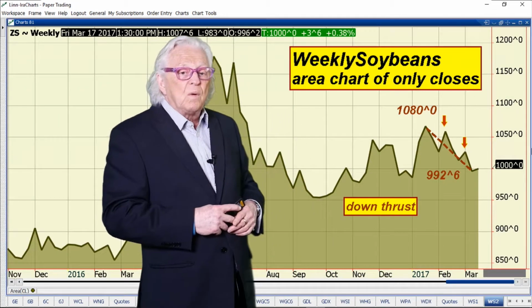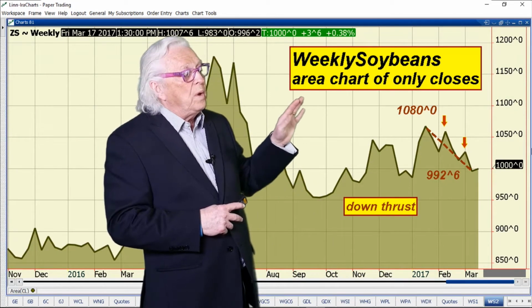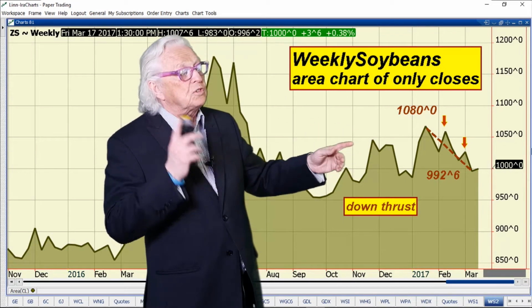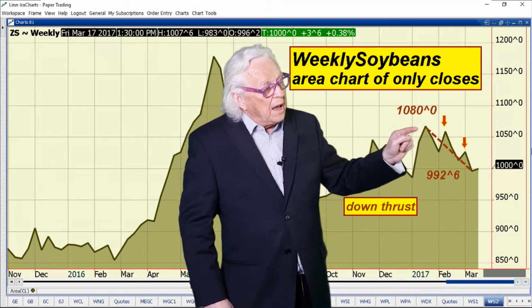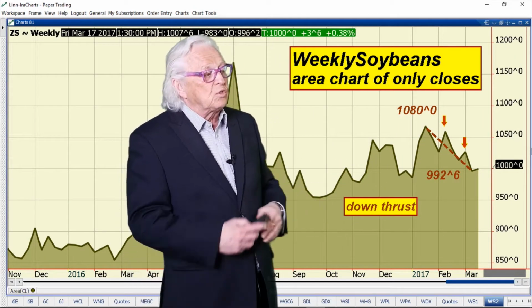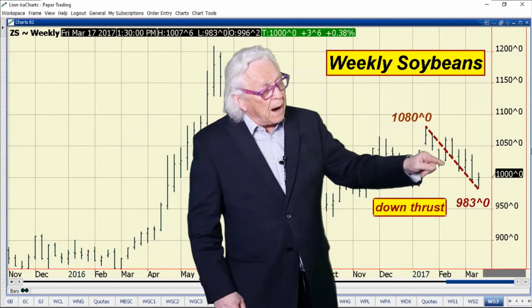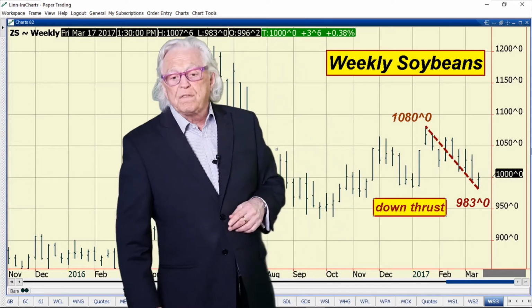The next thing that I want you to do is look, these are weekly closes. This is an area chart of only closes, but on a weekly basis. And as you can see, you keep dropping down here, and you've finished out this week at 10, but you can see you're making lower highs and lower lows, so you're in a down thrust. When we look at a weekly chart and just the bars, you've gone from 1080 to 983 and finishing off this week at the $10 area.